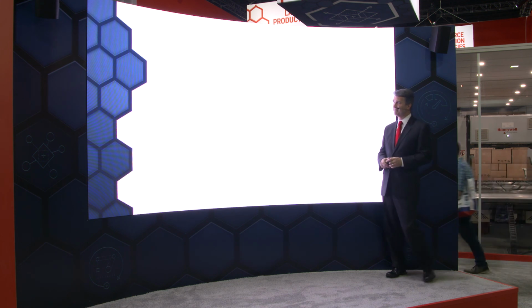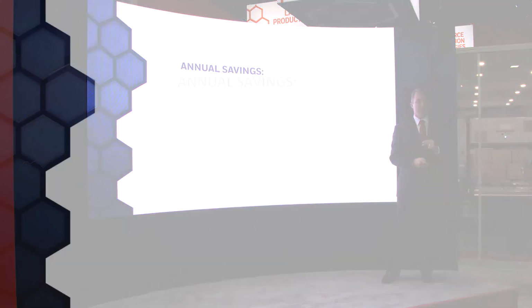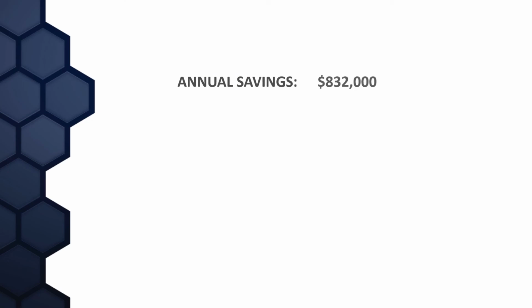This is interesting. An increase in throughput by just 2% results in $832,000 in additional annual revenue. A 1% improvement in on-time shipments equals $499,000 in annual cost savings. And utilization enhanced by just 3% translates into $295,000 in annual labor savings.